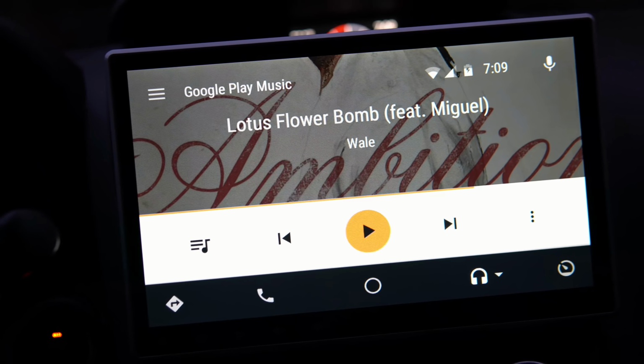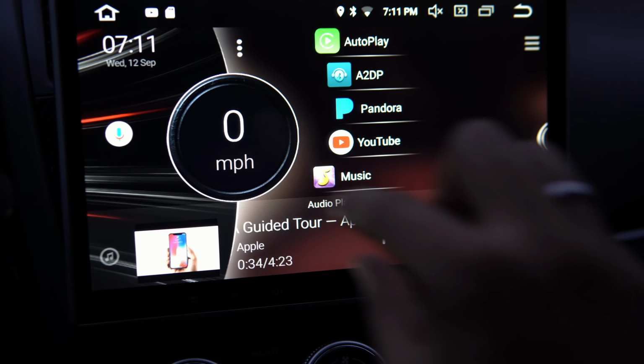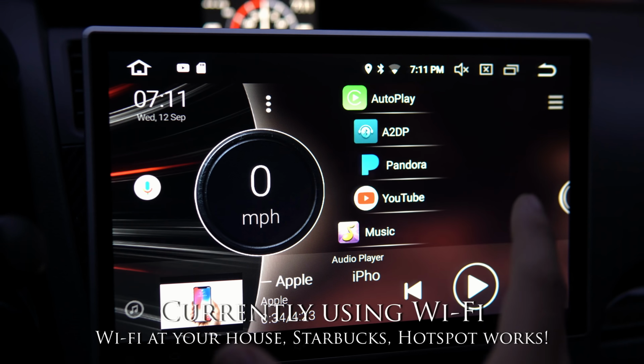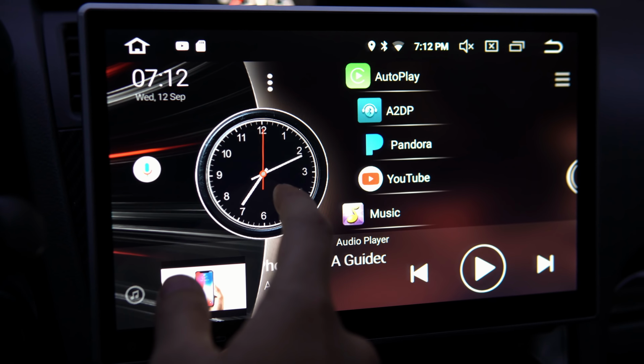The theme is really nice, and you can choose things that really tailor to a car experience, like having a really big bar right here specifically tailored for now playing. In this case, I was watching the new iPhone reveal. And then you also have miles per hour, and you can change this to other parameters too, like a clock or whatever you want. That's pretty sweet, isn't it?